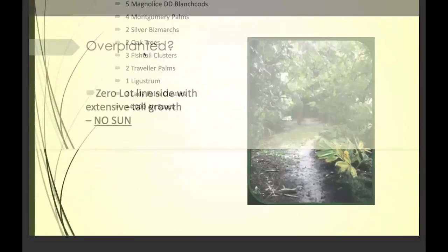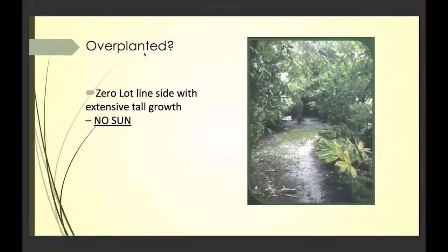So get ready for it. This is what that looked like. That is in between 2 homes, less than 15 feet apart from each other. One side was a zero lot line, the other one was a little bit larger. There was turf grass in between there. This is the typical example of what happens when somebody overplants or puts the wrong plants in the wrong spot.